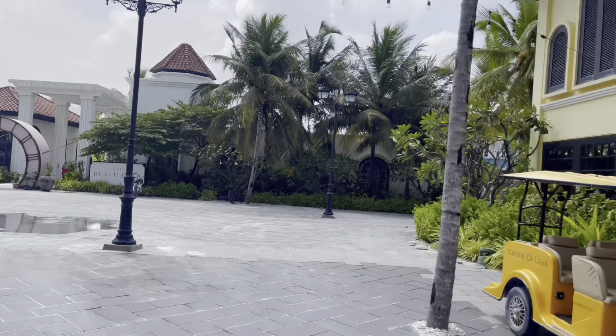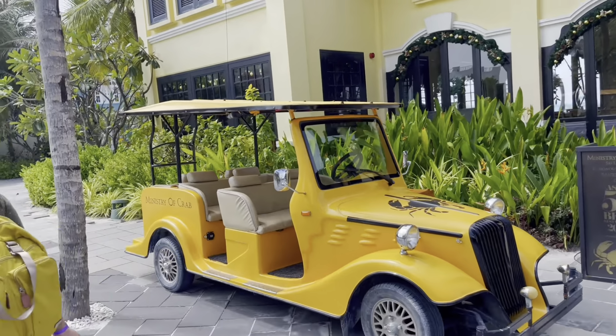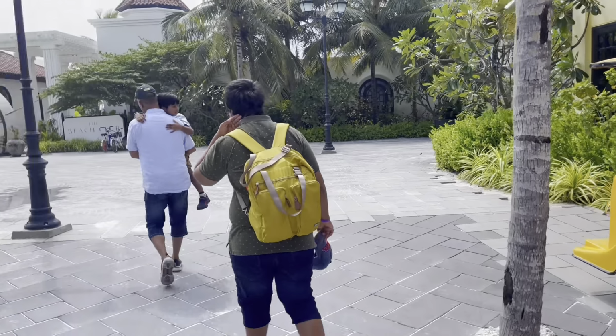This is Ministry of Crab restaurant. You will get so many restaurants and cafes here, and the night view is also stunning to watch.